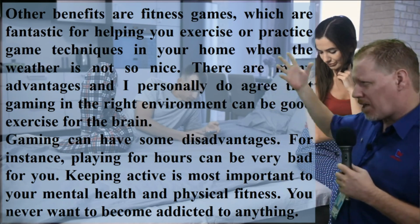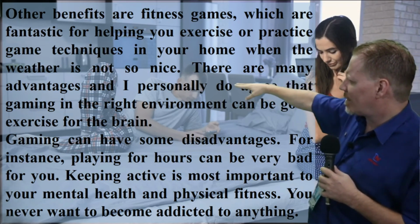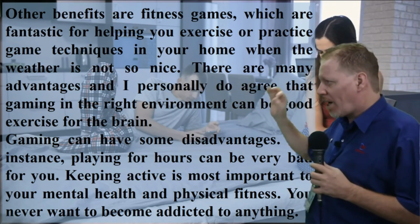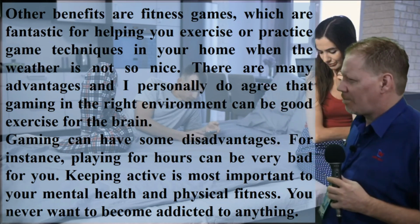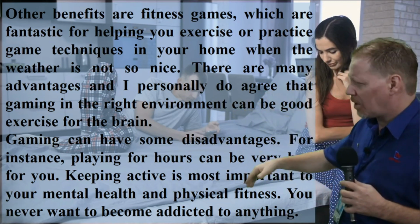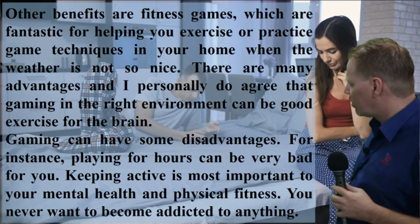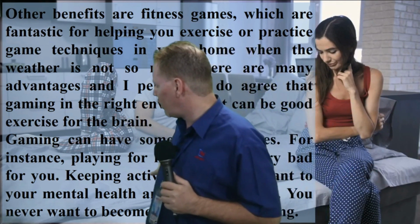Other benefits, right? The positive side, the good things about it, are the fitness games, which are fantastic for helping you exercise or practice game techniques in your home when the weather is not so nice. There are many advantages, and I personally do agree that gaming in the right environment, very important, can be good exercise for the brain, okay? Gaming is good for thinking, using your brain. Gaming can have some disadvantages. We talked about them. For instance, playing for hours can be very bad for you. Keeping active is most important to your mental and physical fitness. You never want to become addicted to anything. All right, so this is very important that you check all this stuff.